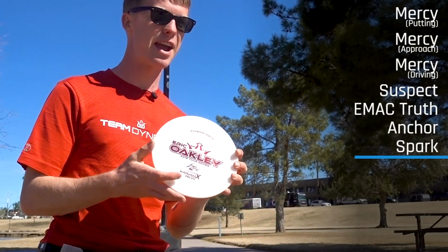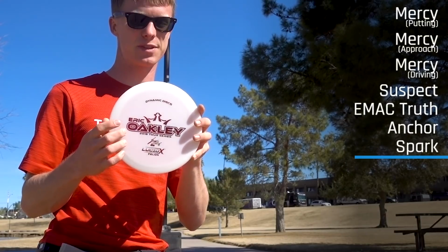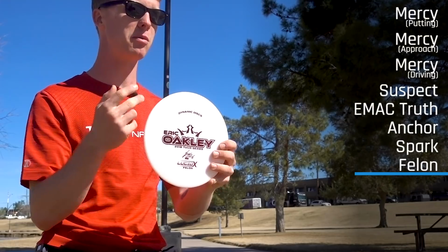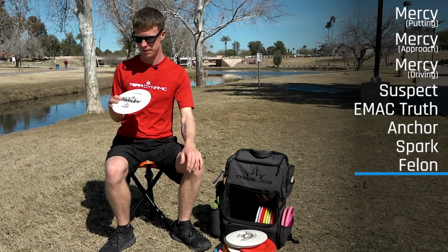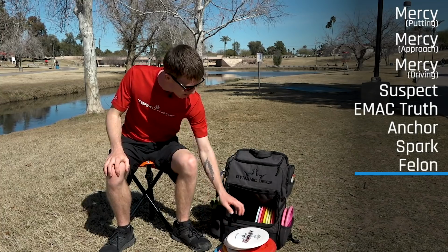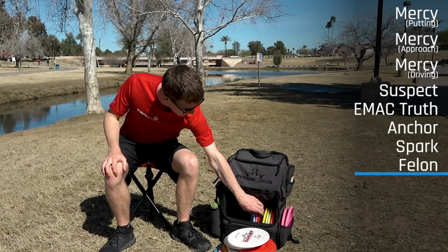And then I have my Eric Oakley signature Felon, which I don't throw sidearm that much. I may throw it to get out of trouble for some chop shots, but it's more a utility backhand disc. It'll fight the wind really well. It'll just do whatever I need it to do with a good hyzer finish.